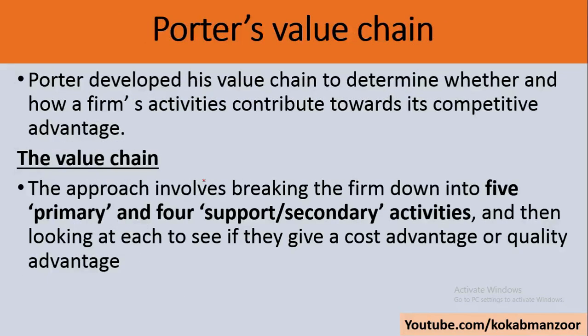Okay, Porter value chain. Porter said it is basically a chain developed to determine whether and how the firm's activities contribute towards competitive advantage. Whatever activities the firm is doing, how are they contributing? So he said there are 5 primary activities and 4 supporting or secondary activities a firm is performing. So how can they help in achieving competitive advantage?